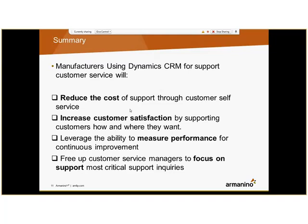And in the end, what that means is that now customer support personnel and customer service managers can be freed up to focus on more of the critical support inquiries as opposed to just the mundane weeding through emails or taking phone calls. Because customers are doing much more self-service, they're really able to focus on the most important things.